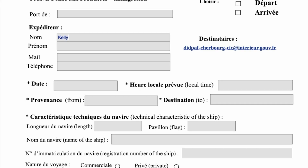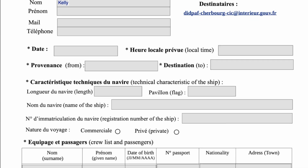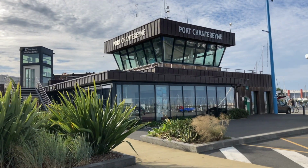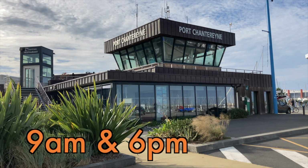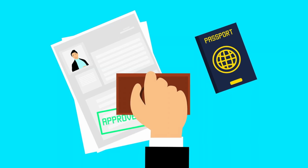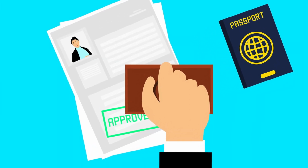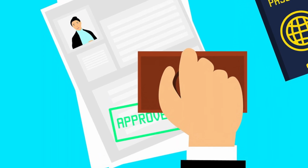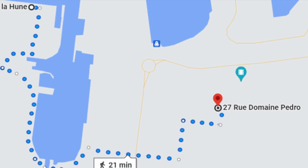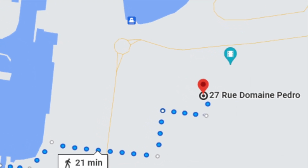We were also advised to print off a copy to take to the police when we arrived. The police come to the marina at Cherbourg every day at 9 a.m. and 6 p.m. You queue up, you give them your form, tell them that you've emailed a copy, you present your passport, they stamp it, and then that's it, you're in. You can also go to the police station, which is a short walk away, and it's open 24 hours a day. I think you check out the same way, although we won't be reporting on this for a few weeks as we haven't any need to do it yet.